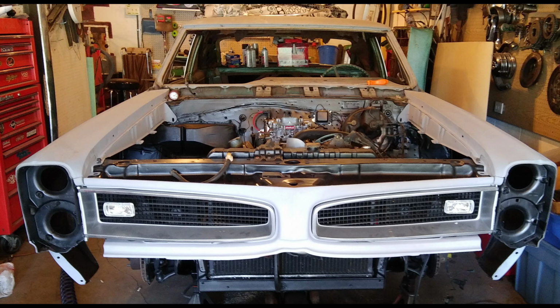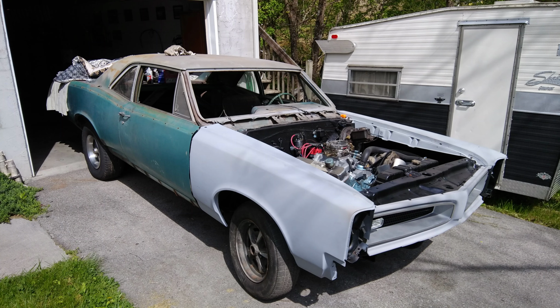I mean, pretty quick because COVID kicked in and my town basically shut down. So I had all the time in the world to work on this. This is Easter Sunday. It pulled out of the garage under its own power for the very first time. Okay, so I'm ready to get this thing on the road.